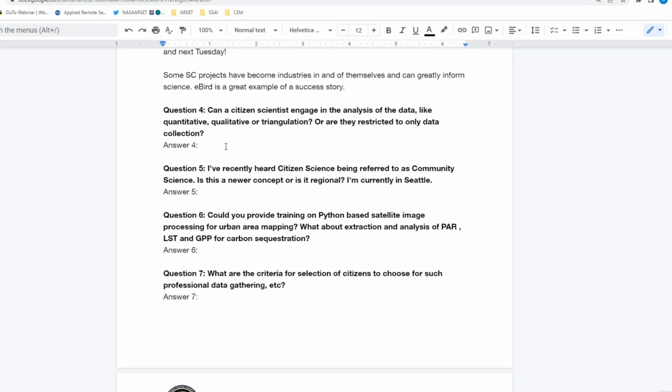All right, for question 4, we'll move on here. The question is, can a citizen scientist engage in the analysis of data, like quantitative, qualitative, or triangulation, or are they restricted only to data collection? Thoughts from our speakers here?